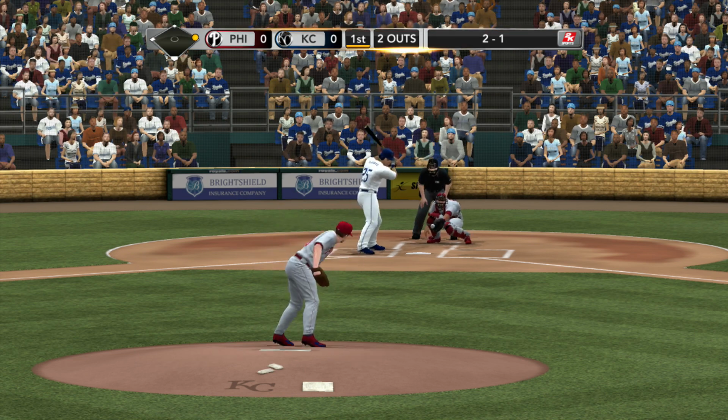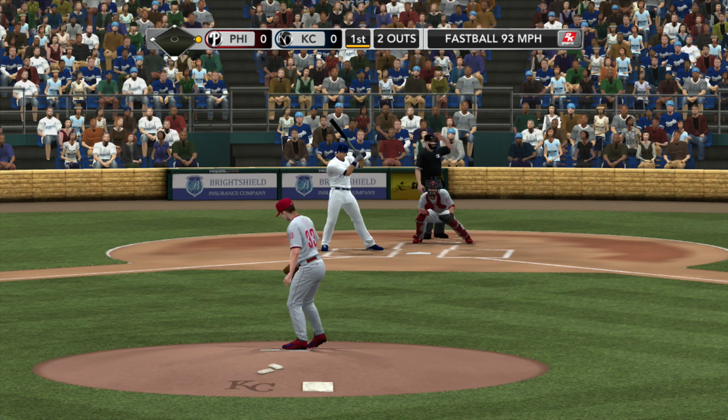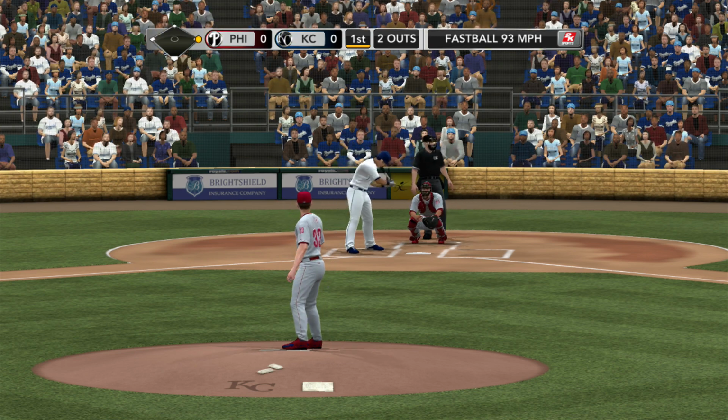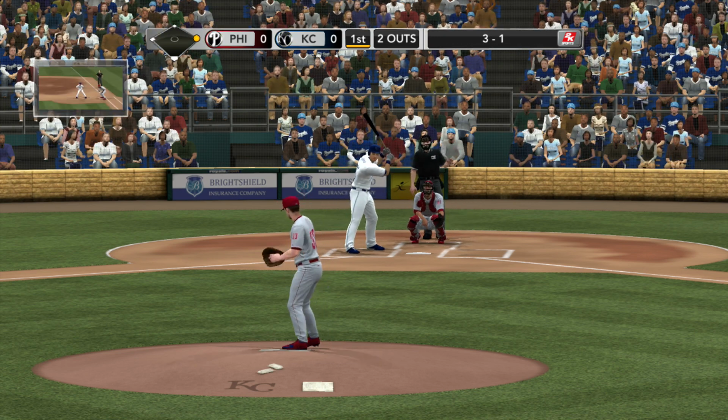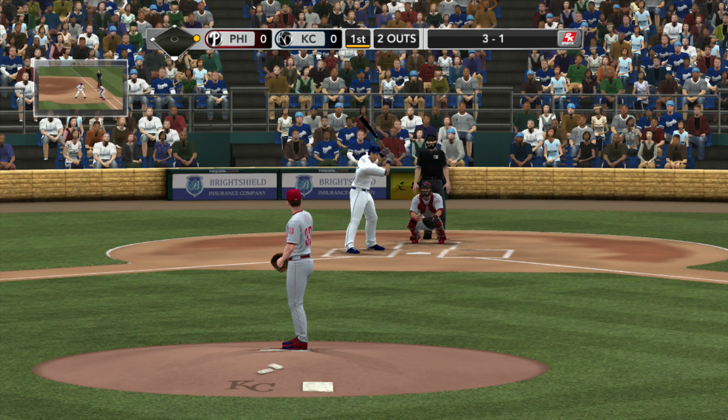Comes set. Fastball on the black. He doesn't get the call, though, and it's 3-1. Well, anytime you have a good fastball and you can keep it down in the zone around the knees or lower, it's great location, and believe me, very difficult to hit.